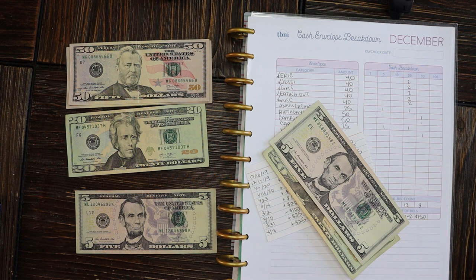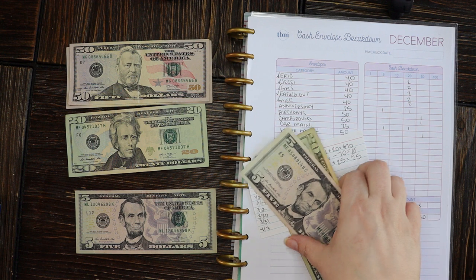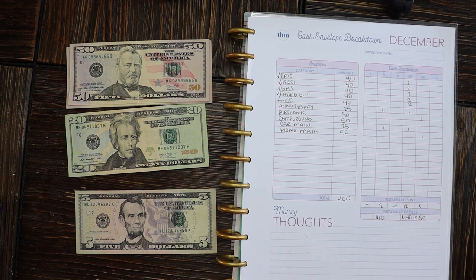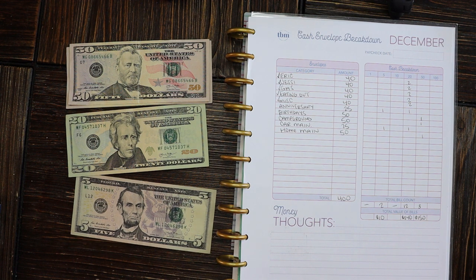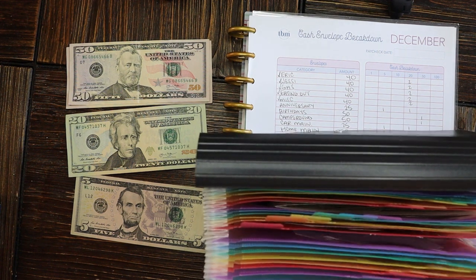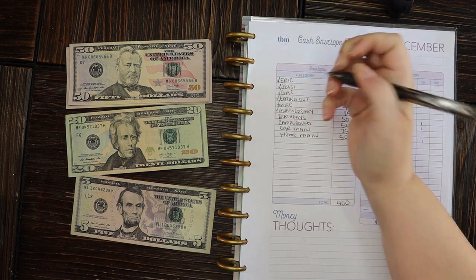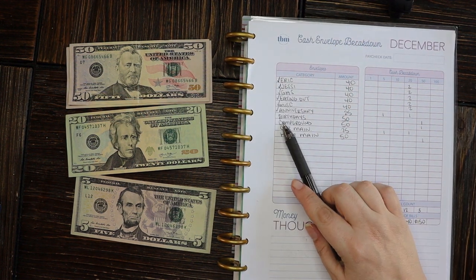And if I add $25 every single week between now and March, I'll have a few $100s to celebrate my anniversary with. So this $25 will go right back behind the anniversary tab in my accordion folder, and then I can check this off. Next, I have birthdays.